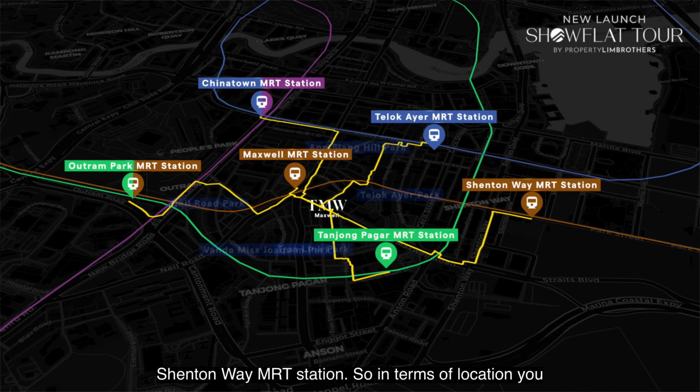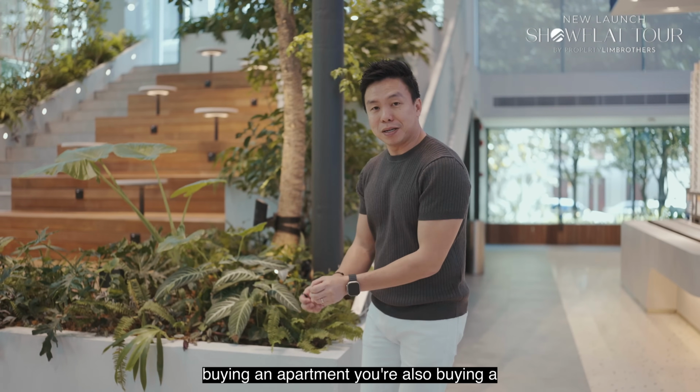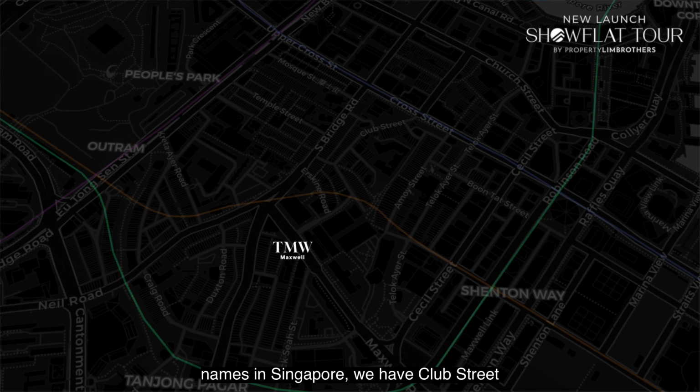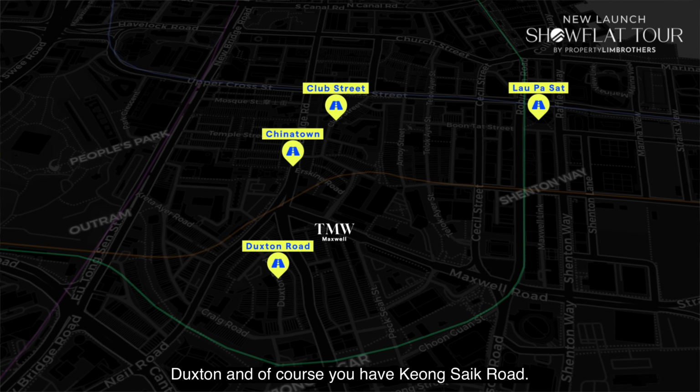So in terms of location, you already have it because you're not only buying an apartment, you're also buying a lifestyle that's sitting within the heart of the CBD. And of course, when we talk about some of the most famous street names in Singapore, you have Club Street, you have Lau Pa Sat, you have Chinatown, Duxton, and of course you have Keong Saik Road.